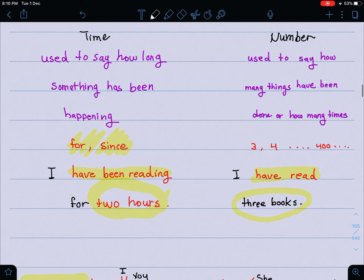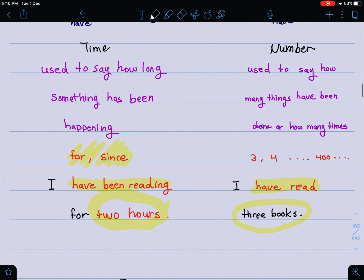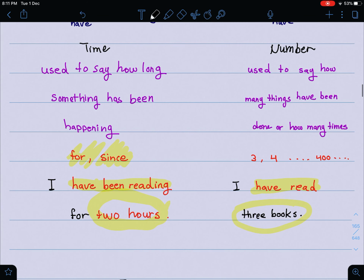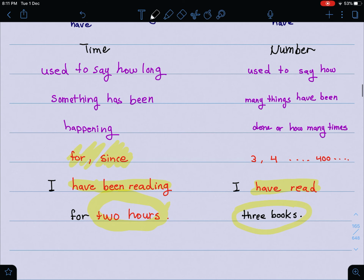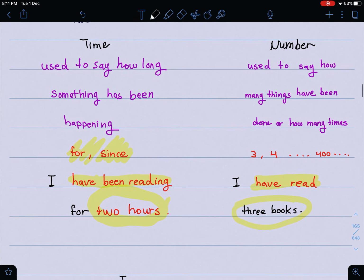As for the present perfect simple, we use it to say how many things have been done, عدد الأشياء اللي تم إنجازها, or how many times أو المرة. For example, 3, 4, 400. For example, I have read 3 books. يعني هنا have read is in the present perfect simple, and here we're focusing on the number of books. 3 books. Okay, so I have read 3 books.